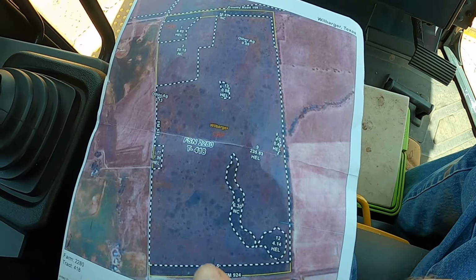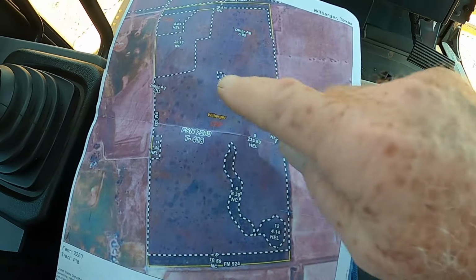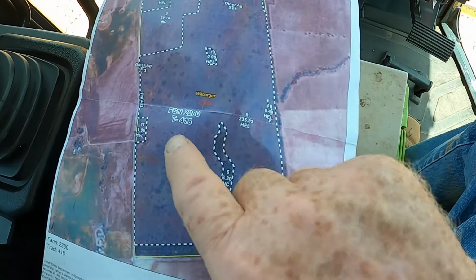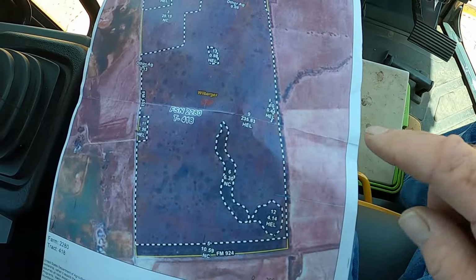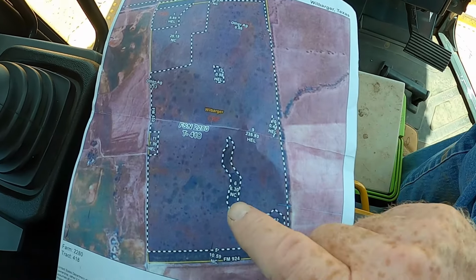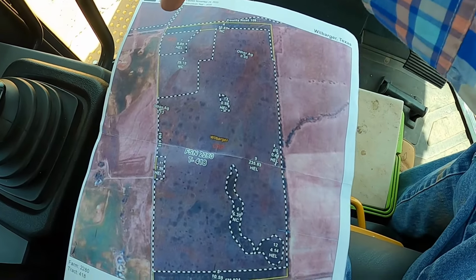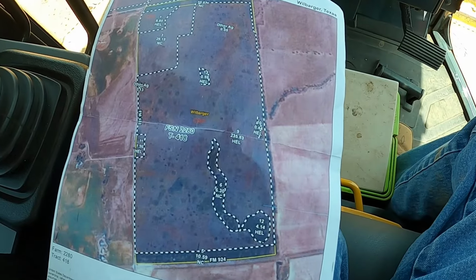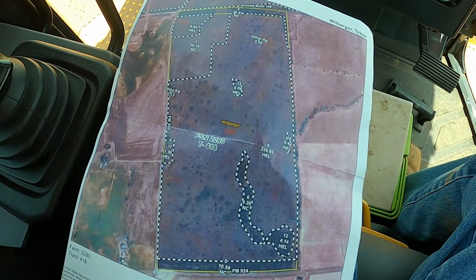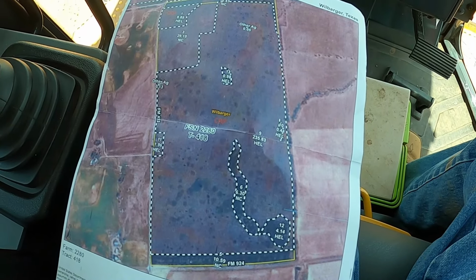Okay, this is the map that I've got of the whole place. This is the outside edge, and all of these little different deals are the areas that are out of CRP. So what I did, I've got to know where exactly these are. The edges, the north and south sides are pretty obvious. That's the shelter belt. You can see down here, this wide area, it's pretty obvious.